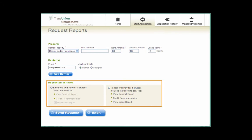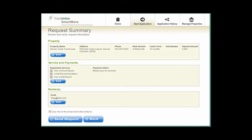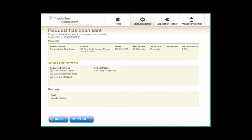Lastly, select who will be paying for this transaction, you the landlord or the renter. Then select Send Request. Verify all information before submitting. Select Send Request upon completion. Notice that SmartMove will copy you on the email request sent to the renters if you wish to be copied. You will then receive confirmation which you may print or leave stored securely online within SmartMove. SmartMove has now emailed your request to the renter.